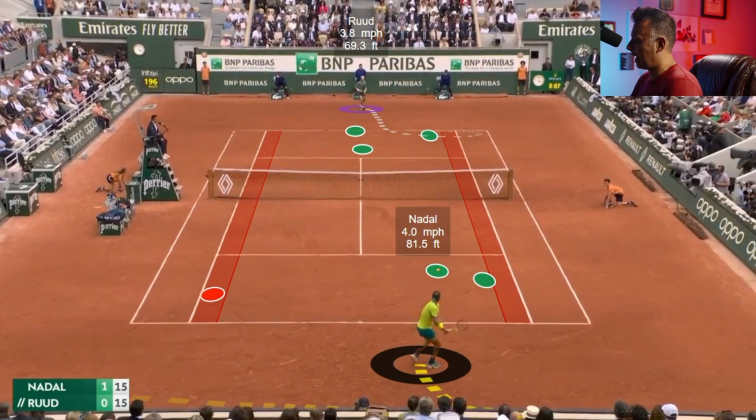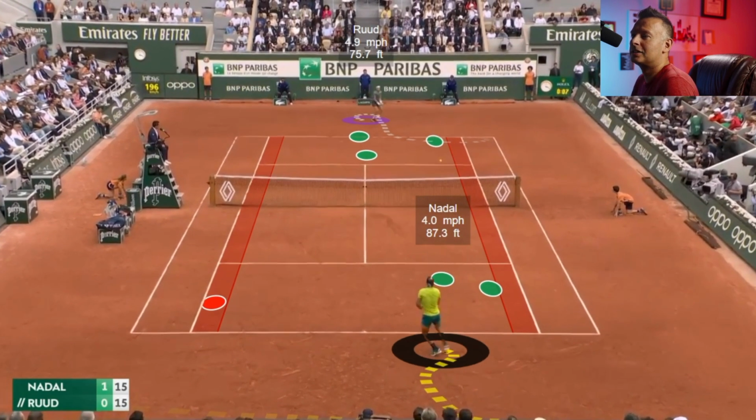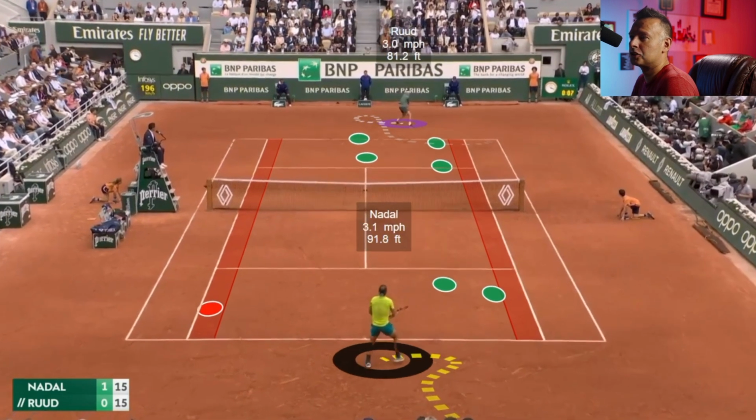And this is a good opportunity for Rafa to get aggressive if he wants to. He's moving forward inside of the court. He's got his shoulders turned, racket off to the side with that leg, getting ready to spank that shot if he wants to. Let's see what he actually does with this. And he kind of just hits a normal rally ball down the line. He's happy to rally in this position.